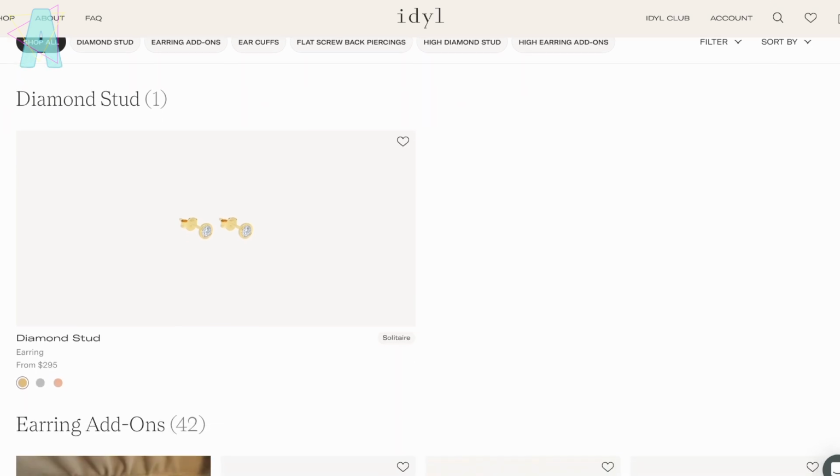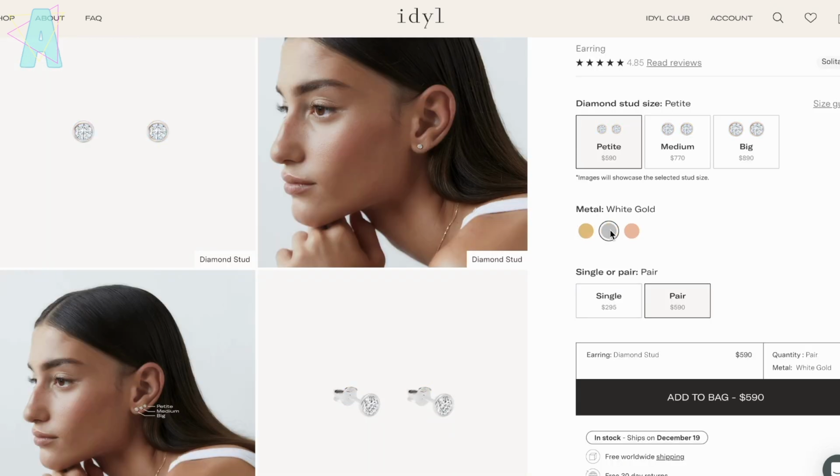I personally love wearing earrings. That is the one piece of jewelry that I wear every day. I'm not into necklaces, bracelets, and rings. Who knows, maybe down the line I will be. But I chose to pick 3 modular designs, but you can also purchase the diamond studs solo, whether it be a single diamond stud or a pair, in yellow, white, or rose gold, from 3 sizes: petite, medium, or big.